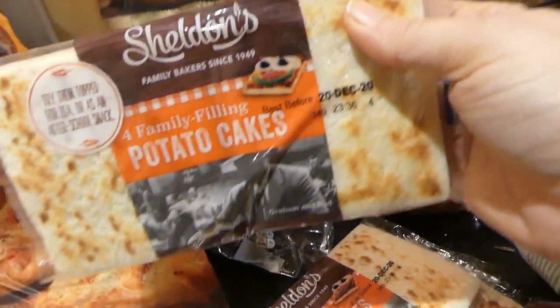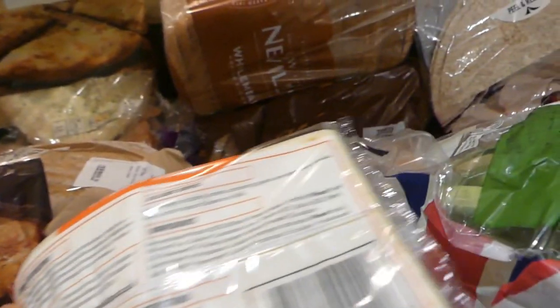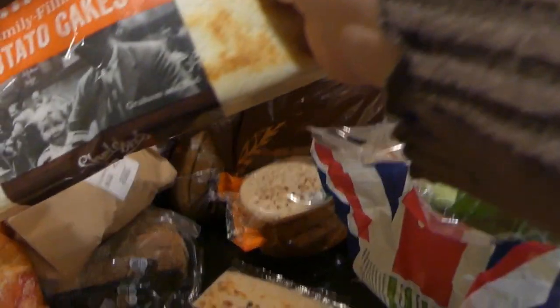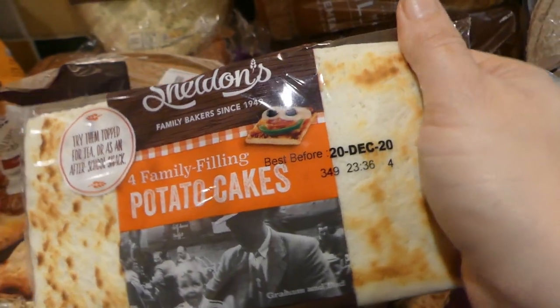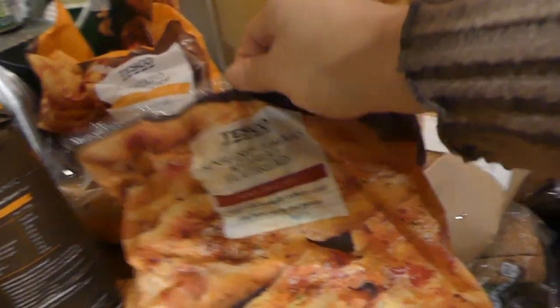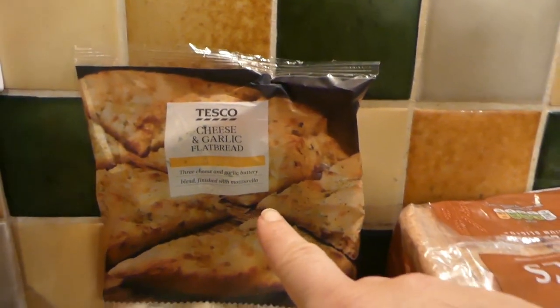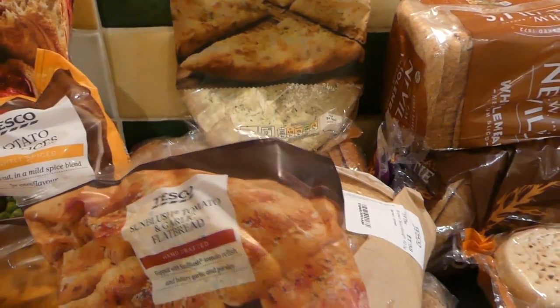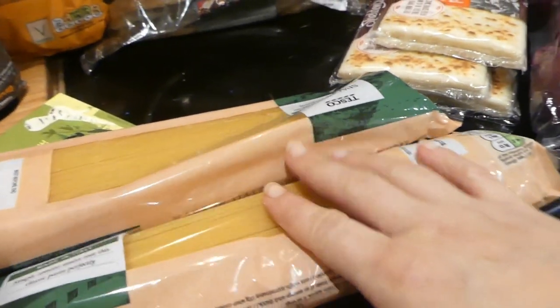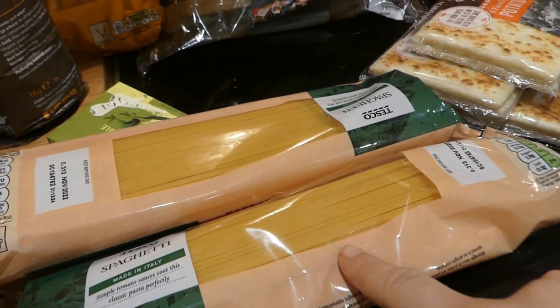We've got these potato cakes. These are accidentally vegan. I think they've not got any dairy or anything on the back. So I got three packs of them. I think they were about 75p each. These garlic breads, Ryan loves them. These sunblush tomato and garlic flatbreads. And there's a cheese and garlic one there as well for when they have spaghetti bolognese. And then I've got two packs of spaghetti because I've got two packs of mince, because like I said, I want to make these meals stretch.